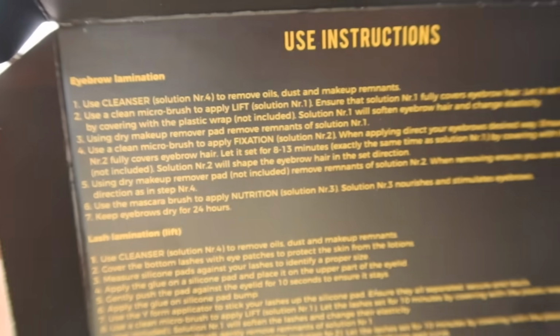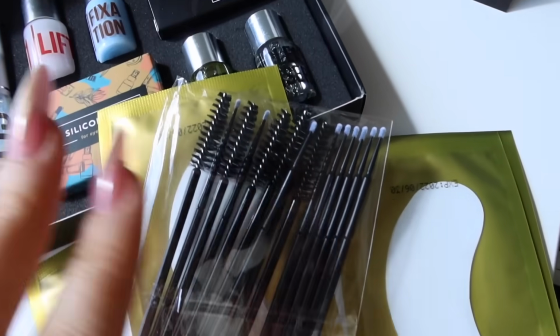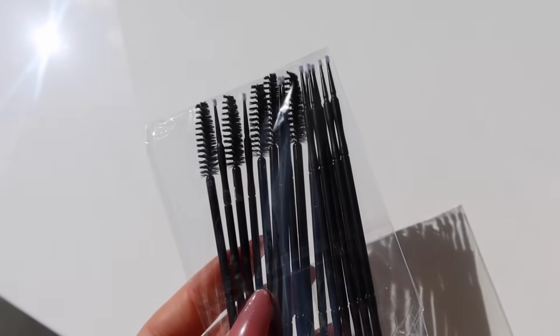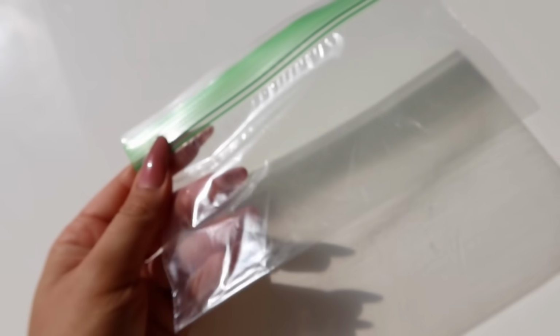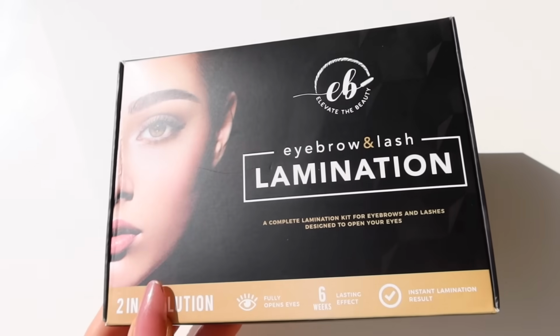Eyebrow lamination. Got some little brushes, some little pad thingamajiggers. Got some little gels and lotions and potions, a cleanser. Of course, like I said, the brushes, and it also says in the instructions that we need cling wrap or plastic wrap. I don't have either of those, so I grabbed a plastic baggie and I'm gonna hope that works. So yeah, I think that's all we need to get started.